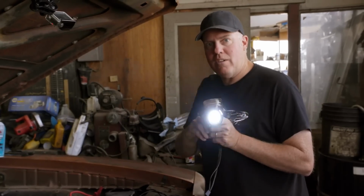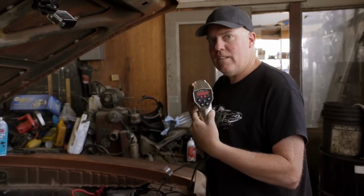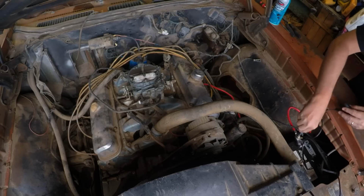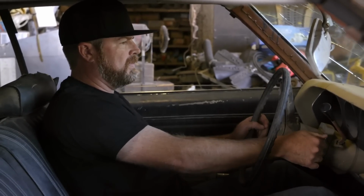You ever seen that before? This thing is way too high tech for me. I'm used to like a knob. I guess we're finally ready to start this thing again and hopefully tune it up.